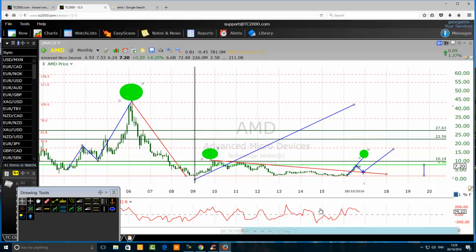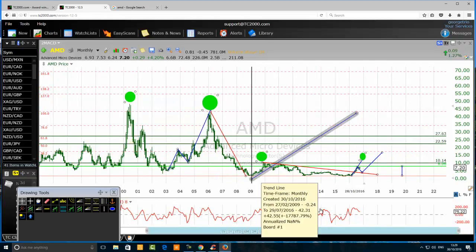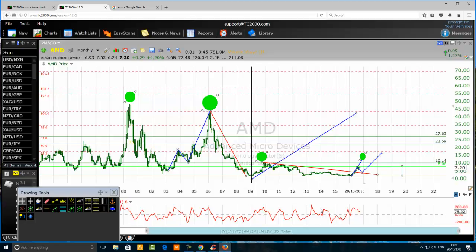Then you know that they have a future which this stock should pass easily. The next thing, do a thorough fundamental analysis. All right, the stock has been discounted big time. They have a great product, but I think for AMD, they are having a problem gaining more market share. So watch $10.14 level, $22.59, $27.63. All right. Personally, I will not sell this stock at this point in time.